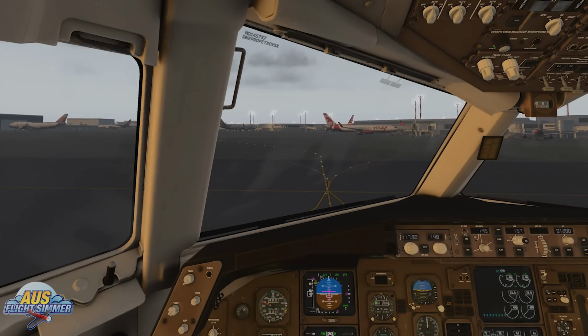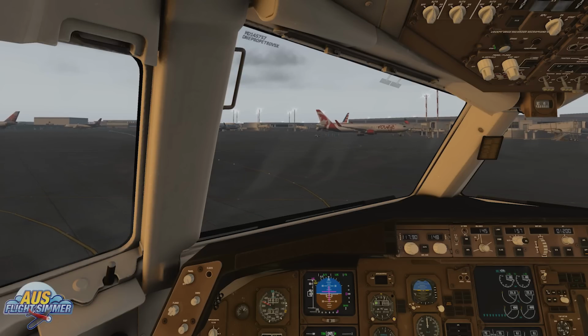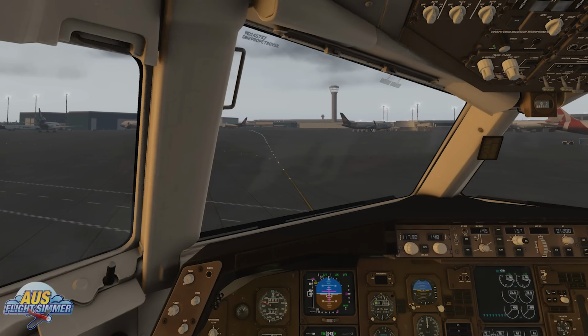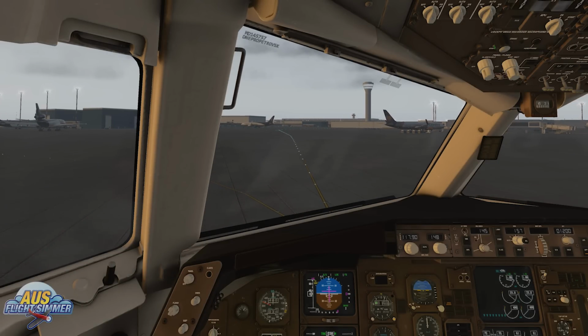So I'm hoping I'm going to have better luck. Actually, I can't remember where I was meant to park, but I'm going to park next to this Condor just up here, because I love the livery of the Condor aircraft for some reason.